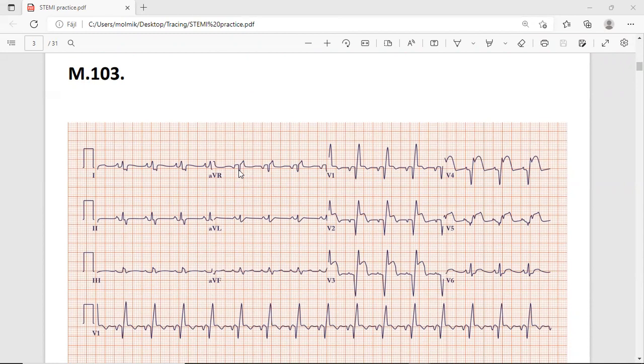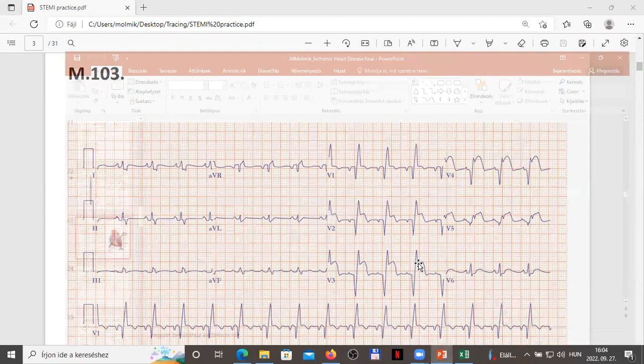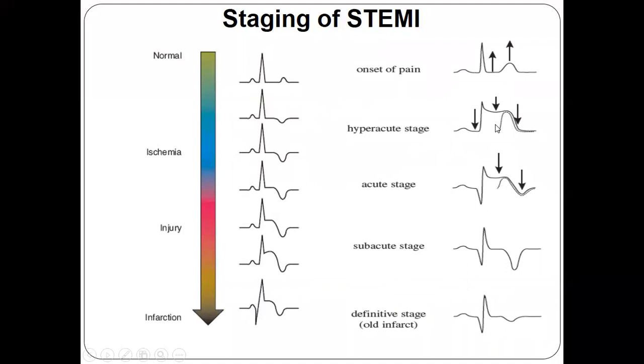I have a question. As I know, for the hyperacute stage, T is included in the ST elevation, but for the 102 tracing, is it divided into two? Okay. So, hyperacute, we do see the T inside, let's see the ST elevation, all right?